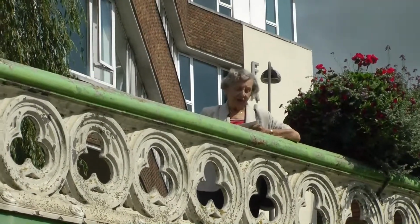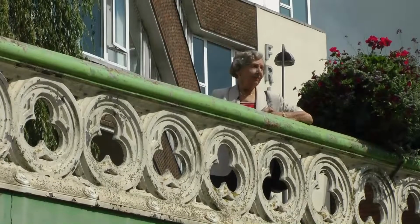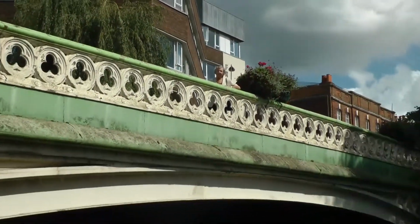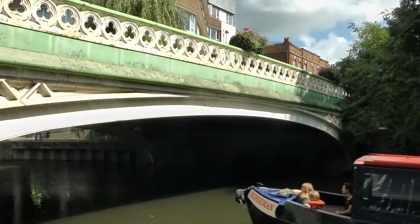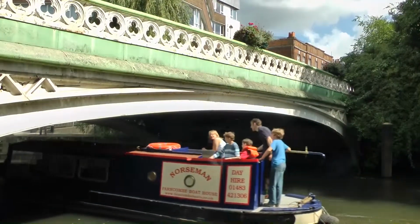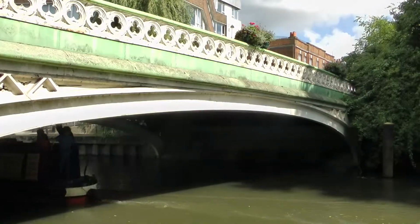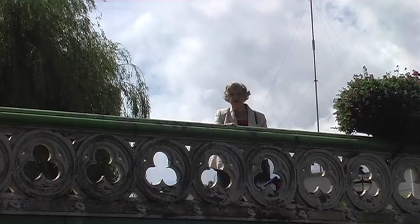The town bridge in Guildford was the starting point of the Wey navigation some 350 years ago. Built by the Weston family, it winds its way over 15 miles to the River Thames. Our journey takes us northwards towards the first lock at Stoke.